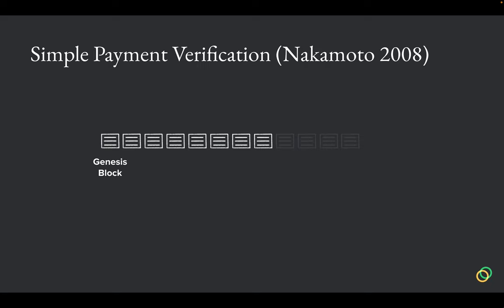So there's one solution for this called simple payment verification, also called SPV. It's proposed by Satoshi Nakamoto in the original Bitcoin white paper, 2008. And the idea is that Bitcoin is proof of work. You can just verify the proof of work hashes, verify their integrity in the block headers one by one. And if you want to verify a transaction, you get the Merkle inclusion proof of that transaction and verify that.